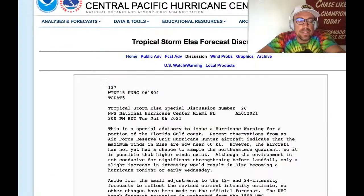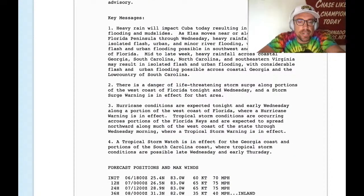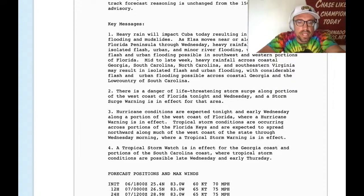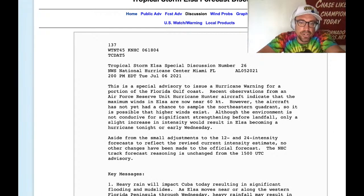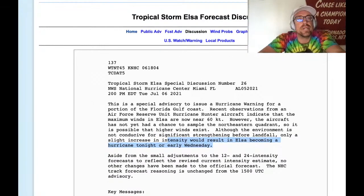Tropical storm now, but 75-mile-an-hour winds at landfall, 12 hours. As of 18Z, we've got 70 miles an hour, and it is forecast to become a hurricane. Here's the text: a special advisory to issue a hurricane warning for a portion of the Florida Gulf Coast. Recent observations from an Air Force Reserve Unit Hurricane Hunter aircraft do indicate that the maximum winds in Elsa are near 60 knots. However, the aircraft has not yet had a chance to sample the northwestern quadrant, so it is possible that higher winds exist, so it may already be a hurricane. Although the environment is not conducive for significant strengthening, only a slight increase in intensity would result in a hurricane tonight through early Wednesday.